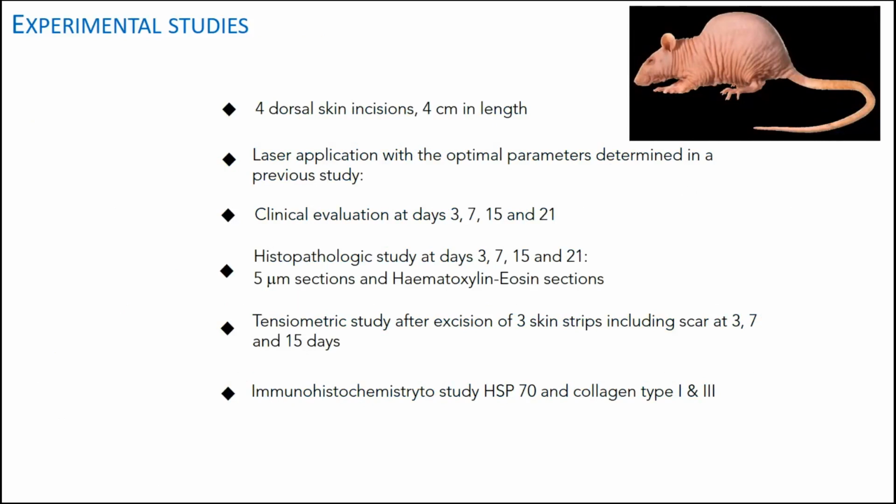One of the first things we did was to prove that our concept was feasible on animals, and we used a specific animal, which is a hairless rat. This hairless rat has no hair and is able to mimic the skin of the face of a human. It's almost the same thickness. So it was an interesting animal to study the healing.